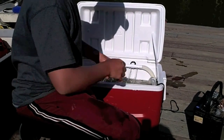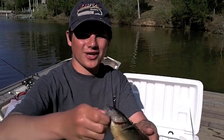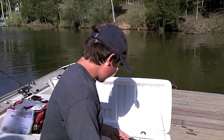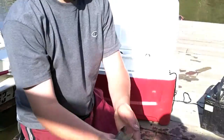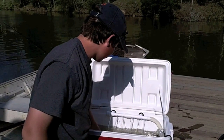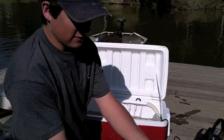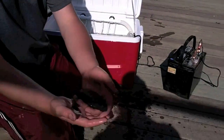Let me show you some of the blue I caught. It's a fat little warmouth. We're going to try to get some more of those so we can eat them. They're like a little sunfish. Oh, my dad wasn't catching anything either. I caught a turtle, a big old turtle. And then we got a couple more warmouth. There's another sunfish. Basically, it was just like that. That one we're gonna use for catfish.